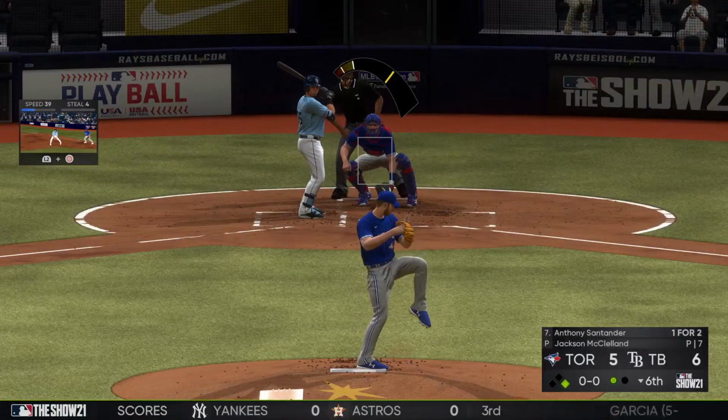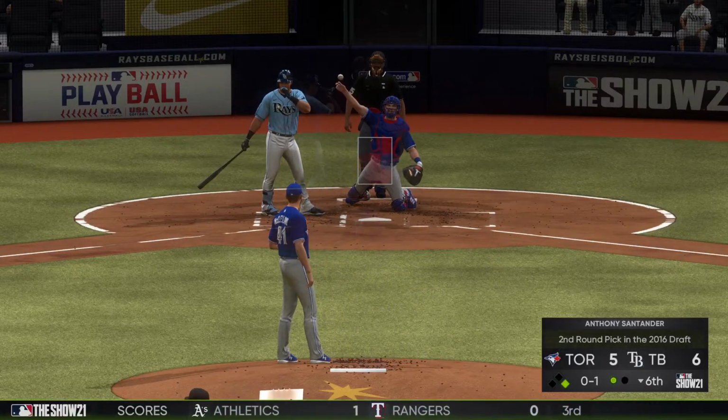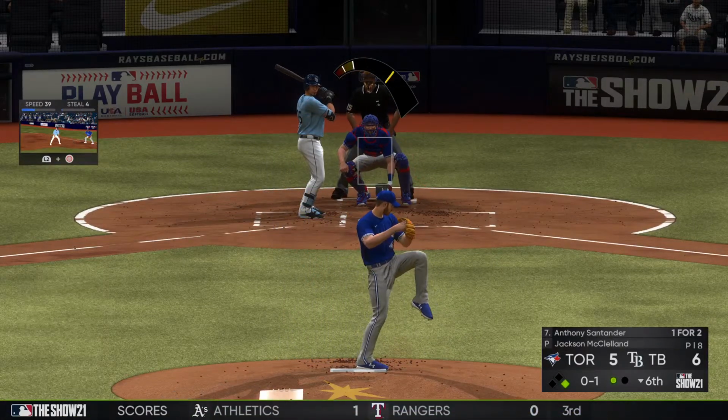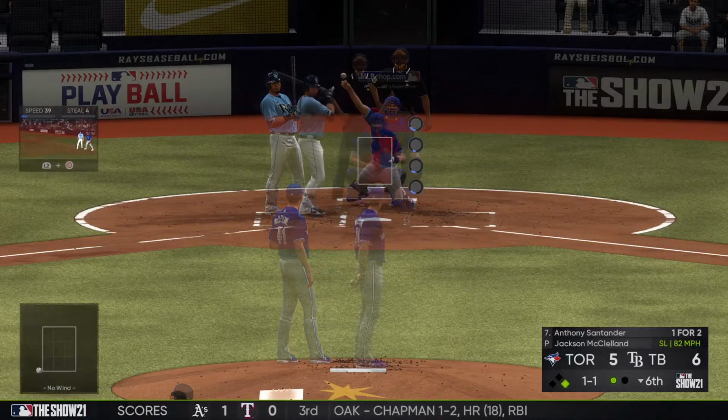Digging in, the switch hitter, Anthony Santander, as he'll dig into the left-handed batter's box. No balls and 1 strike. And 1-1 as this one's in on the hands.